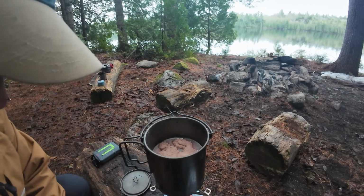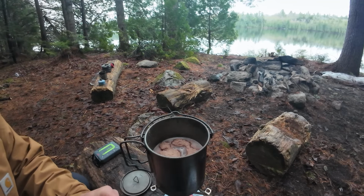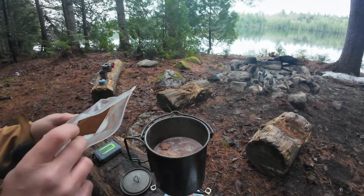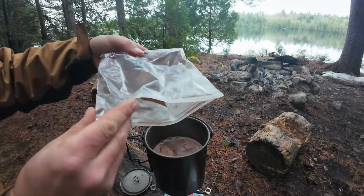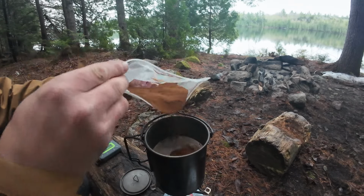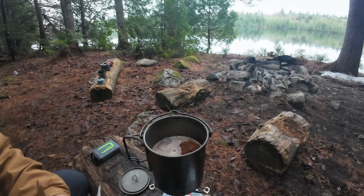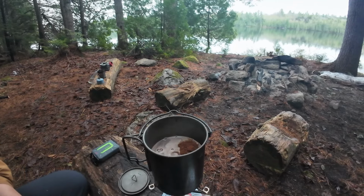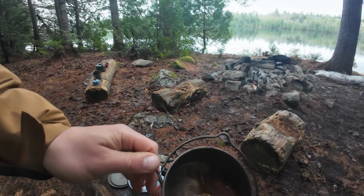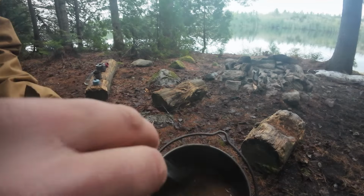Because when you're doing a trip like this and you have a bunch of carries and you need to make some progress, making a mess in the morning and making breakfast can be a little bit of a pain. Just try to keep it simple, you know. So far, it's been a pretty good system. Nice caffeinated hot cocoa.